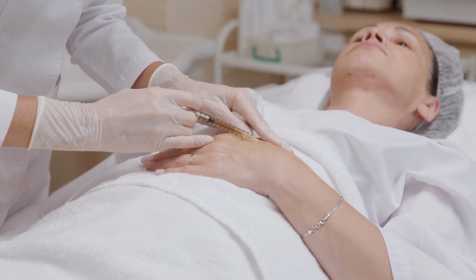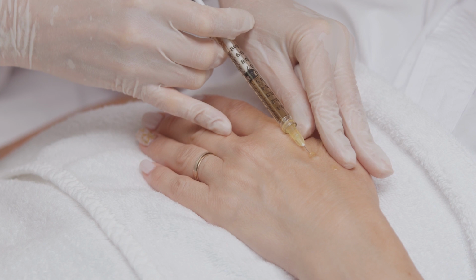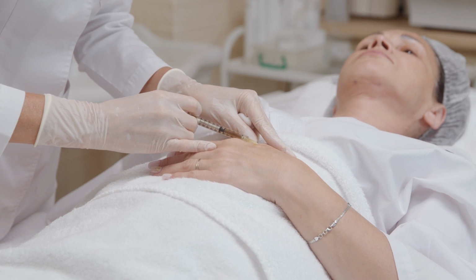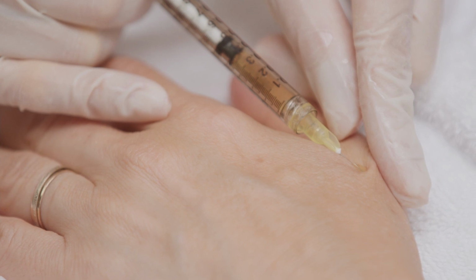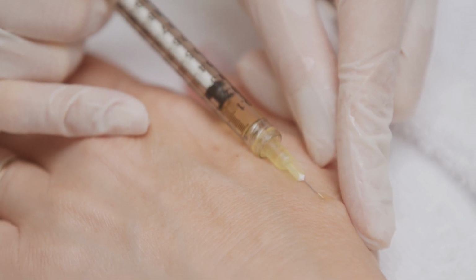We treat our hands with the technique of deep intradermal papules with an interval of 1 centimeter. We avoid the tendons. An important advantage of RegenLab is that PRP injections improve the condition of ligaments and tendons and improve hand mobility.